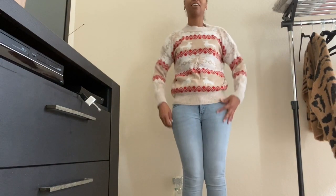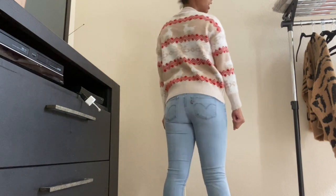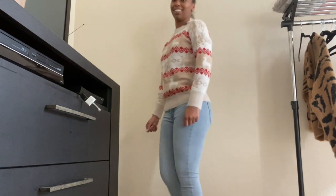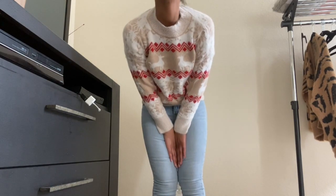I feel like I should have a hot chocolate in hand, but I wanted an ugly Christmas sweater. I don't think it's ugly. I got this from Shein and it's super duper cute for the holidays.